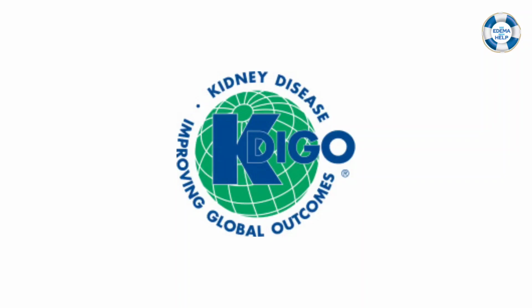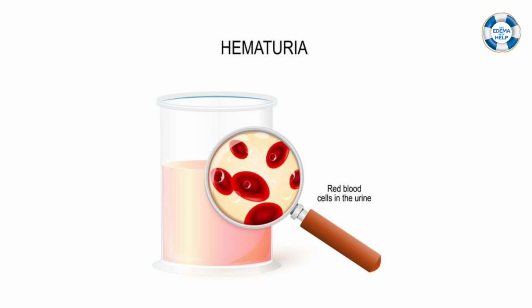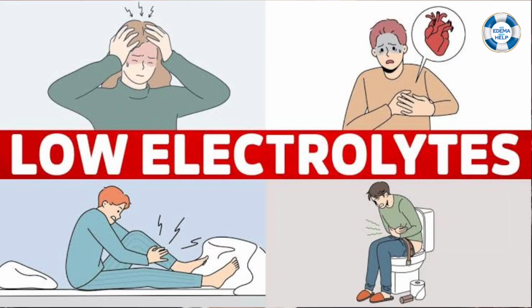According to KDIGO 2024, CKD has been defined as a condition which affects the kidney irreversibly in both its function and its structure, or either, lasting for more than 3 months and which has implications on the health of the patient. CKD is identified by markers of kidney injury, such as presence of albumin in urine, urinary sediment abnormalities, hematuria, blood in urine, electrolyte imbalances, or histological or imaging abnormalities of the kidney, or a history of kidney transplantation, or a decrease in GFR below 60 ml per minute per 1.73 meter square body surface area.